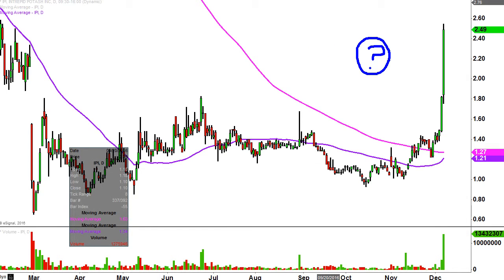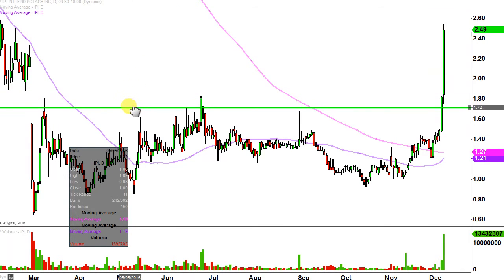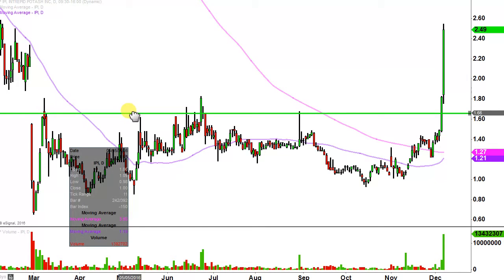I have no idea, but the good news is by using charts, we can make answering that very logical question quite straightforward. And in my mind, and why I love charts, it's just really one line and one level that, in my opinion, to keep an eye on. And that's right here at, we'll call it $1.65. Why is $1.65 so important?